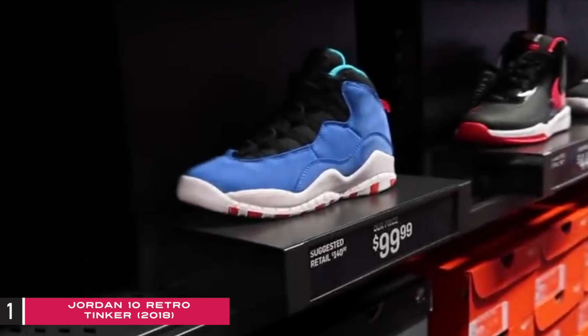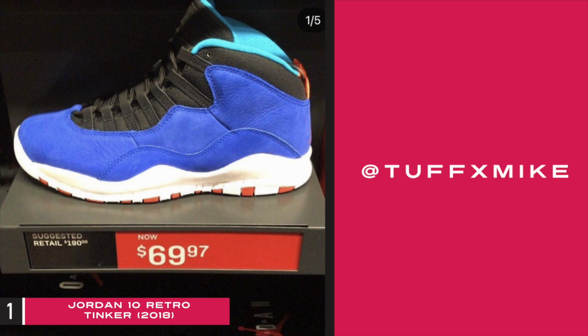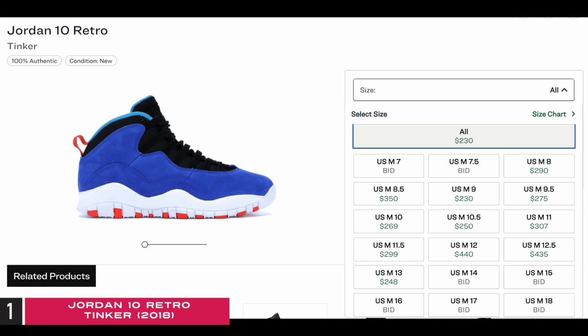The Jordan 10 did not sell well. Even the grade school sizes made their way to the outlets. In the end, the men's sizes got marked down to $70. This is why it's my number 1.